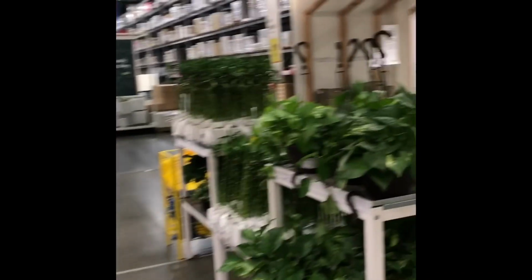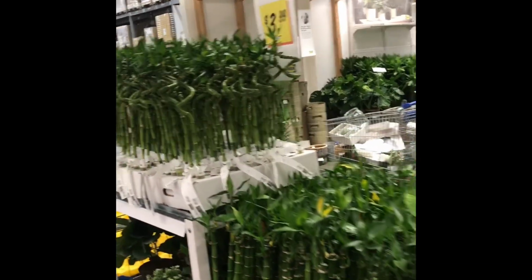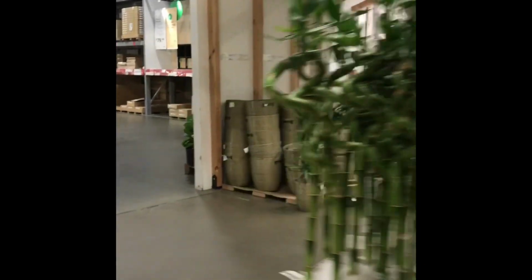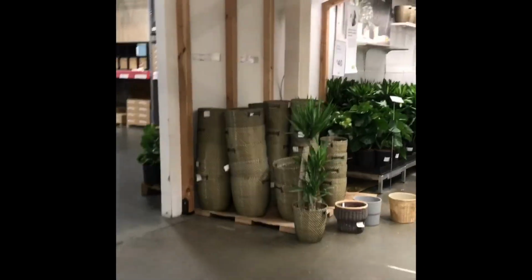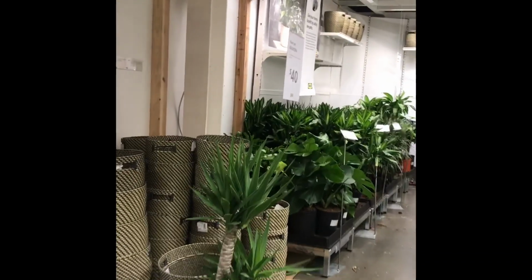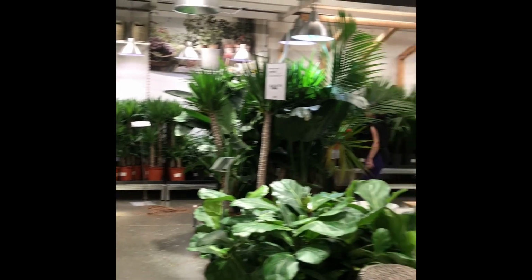But as I was on my way out, as many times as I've been to IKEA, I don't think I have ever paid attention to the beautiful greenery that they have. And I'm telling you, IKEA could really be my second home. Maybe I've just always been on the go or in a rush trying to get in and get out, but I never noticed the beauty.